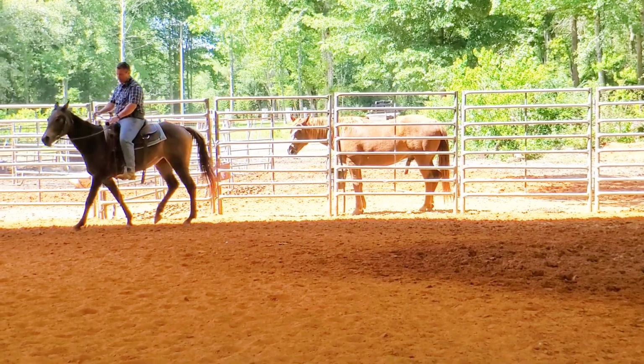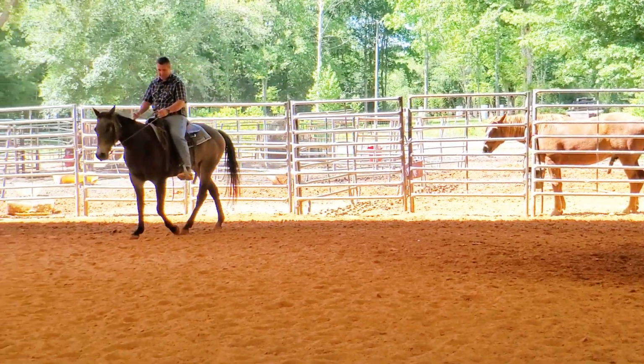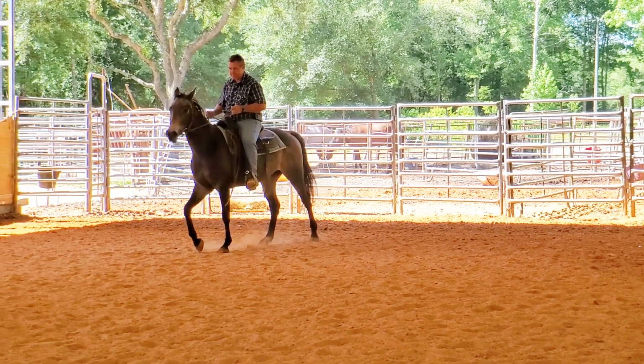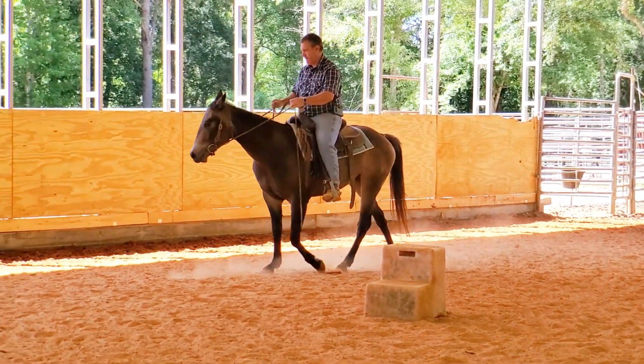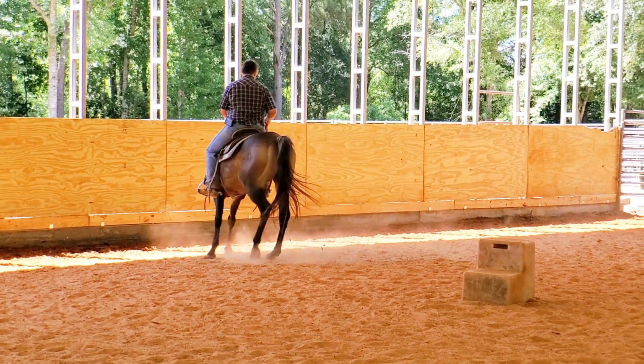So the horse will always move off of leg pressure. I can use my left leg to push the horse this way, or I can use the left leg to make the turn smaller.